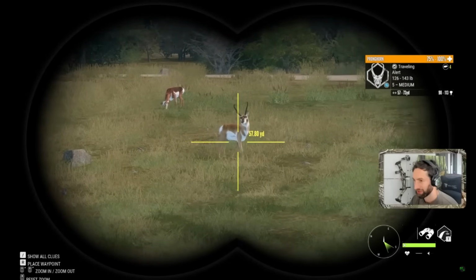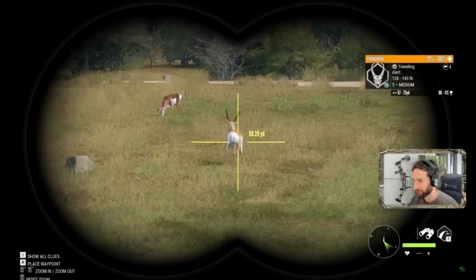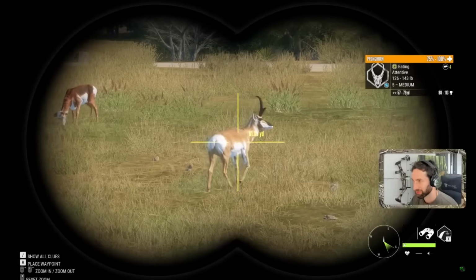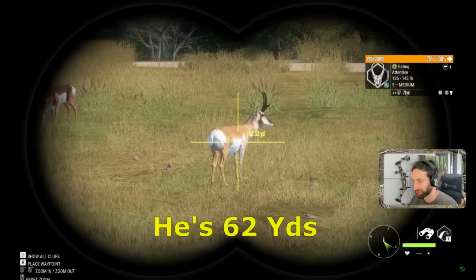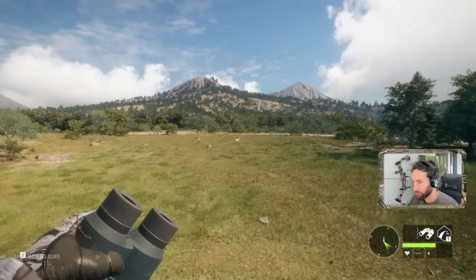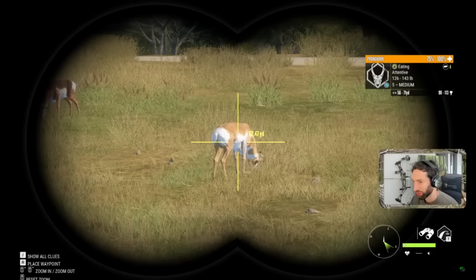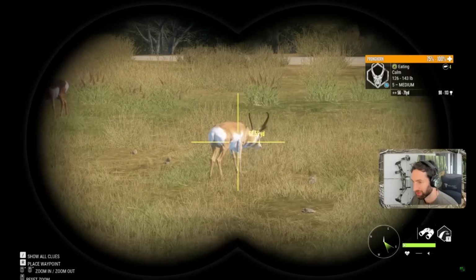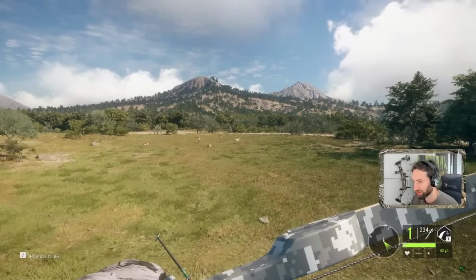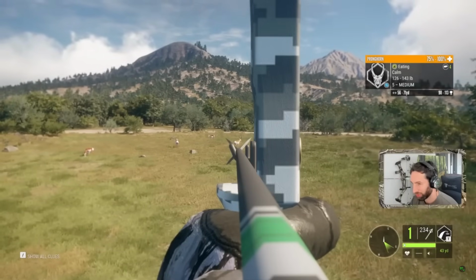Here we go, here we go. He's 50 yards out right there, 55 yards. If he gets 5 yards closer, we're gonna have a shot. He's 62 yards right there. Oh my God, that's so tempting. You know, if he calms down right there, we just might go for that shot. 62 yards, quartering directly away from us. We got a perfect angle.